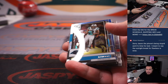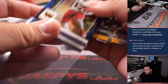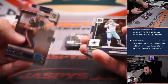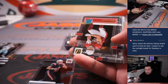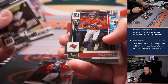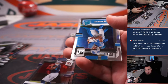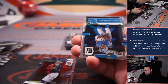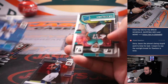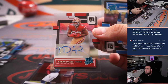Well, Robert, just like any break, man, there's a chance you don't get anything. But, yeah, with Flawless, it's a higher-end product, so the chances of you getting a really nice hit is obviously more. But there is only like 10 cards total in the break, so obviously there's 30 teams, so there's definitely a good chance that more than half don't get anything. But those boxes are like $2,000, $3,000, so obviously only paying $80 to potentially get a hit out of there. So, yeah, I mean, there's definitely a chance there.